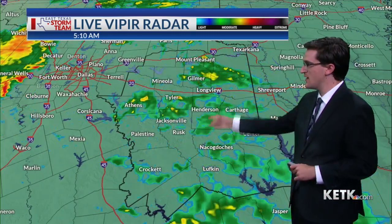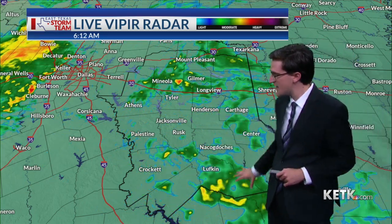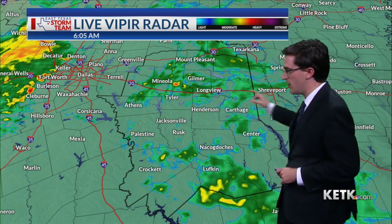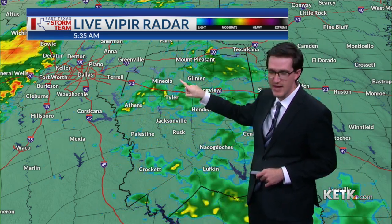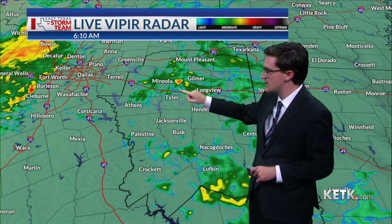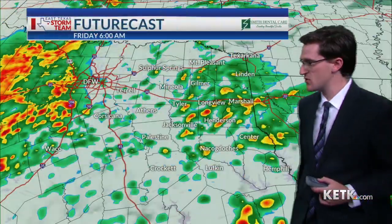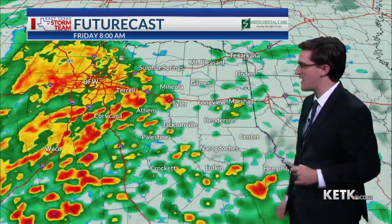Taking a look at the latest Viper radar here, we are tracking a few showers into deep East Texas, especially Angelina County, into southern Cherokee County as well, and even into eastern portions of Houston County. We also have additional showers mainly north of Interstate 20, the heaviest of the rain right now in southeastern Wood County, right near the Upshur County line. So if you're heading towards maybe the Pittsburg area, you may have to dodge some heavier rain over the next hour or so. And this is pretty much going to be the case for the next couple of hours, just some widely scattered showers out there.